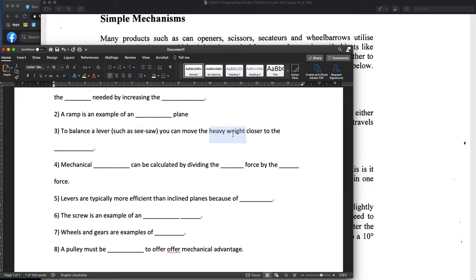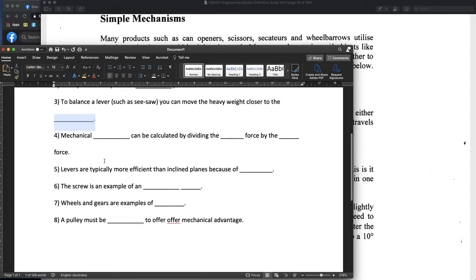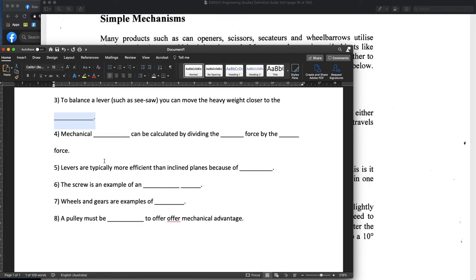If we move the heavier weight closer to the fulcrum or pivot, the force is multiplied by the distance to the fulcrum. So if the heavy kid is only 1 meter away and the lighter kid is 2 meters away, a lighter kid will be able to balance a kid who's twice as heavy if they're twice as far away. Because it's force times distance, those two things will balance. We'll learn more about that when we learn about moment forces later.